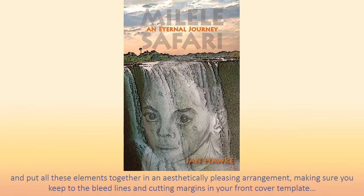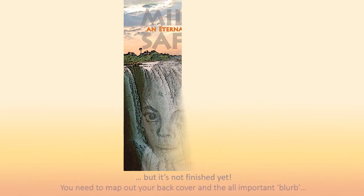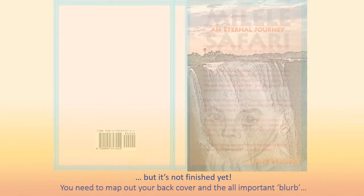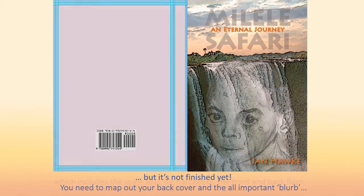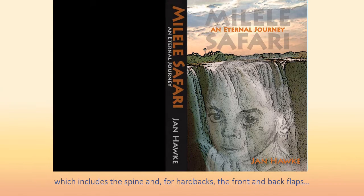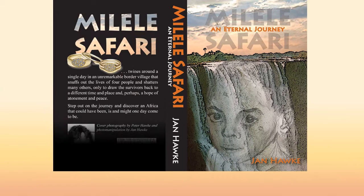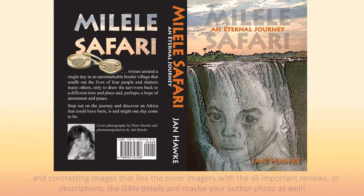When applying your finished design to the cover template, it is vital that you are mindful of the bleed lines and margin layouts. For printed books, the work continues as you must combine the front cover with the spine and back cover, as well as the front and back flaps in the case of hardbacks. The back covers should be visually linked to the front cover and may include a blurb, a review, and/or an author photo. You must, of course, remember to leave space for the barcode.